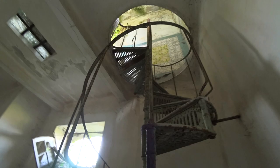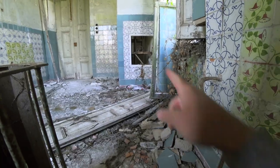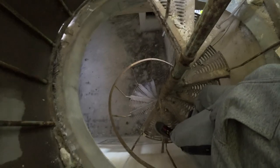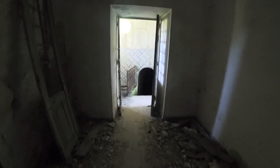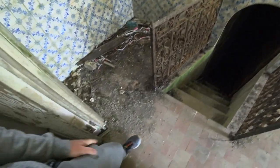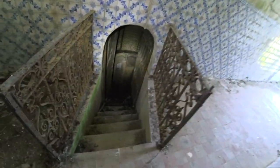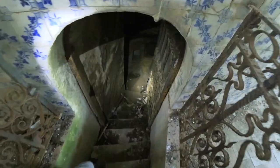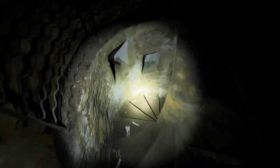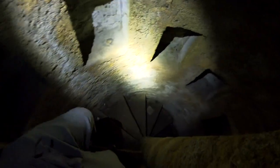Where does that go to? Oh. Where are we going? Look at the old dumbwaiter system. Back down the little spiral staircase. I did bring my flashlight just in case. Please be in my other pocket. Oh, thank goodness. I wasn't about to go down there without a flashlight. Oh my goodness. Oh, the wind coming out of here is freezing cold. It was cold already, and now this is even colder. Oh my goodness.